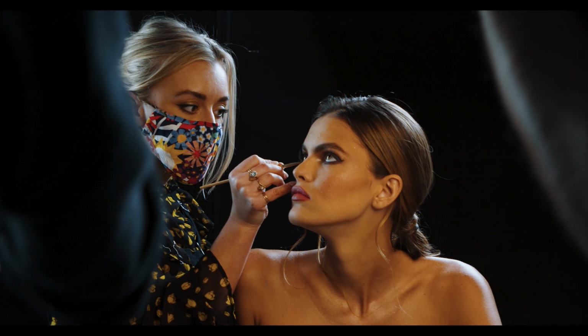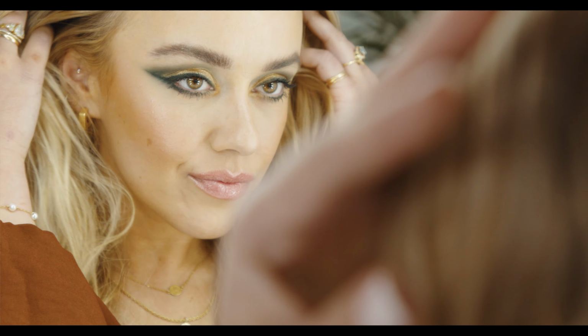Hi, I'm Diana. I'm a makeup artist based in LA, and today I'm going to introduce you to Stila's 2021 summer collection, Colorful Awakening. The first thing I'm going to do is start with the Stay All Day Smudge Stick in Shade.